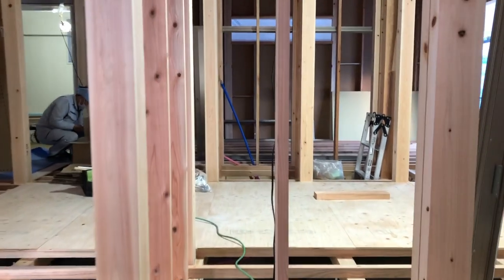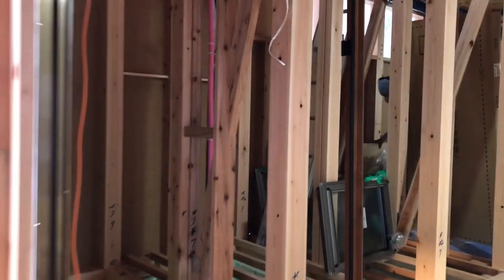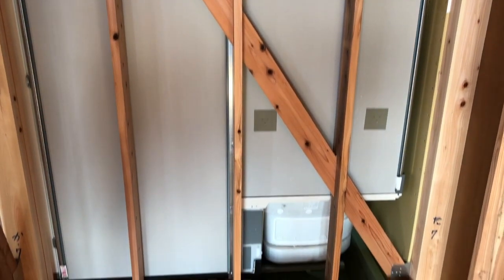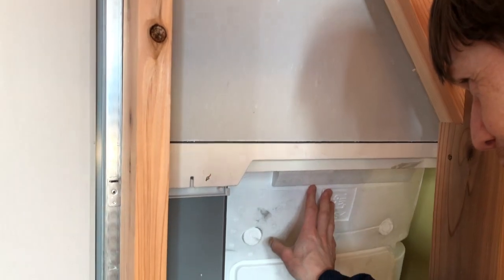Plumbing work started pretty early in the process, and I was surprised to come home from work one day to find the bathroom module already in place. First, let's take a look from the outside. Styrofoam. I guess it's a good insulator, but I expected something a little more high-tech. Now the inside.